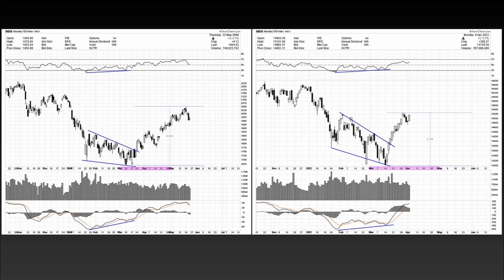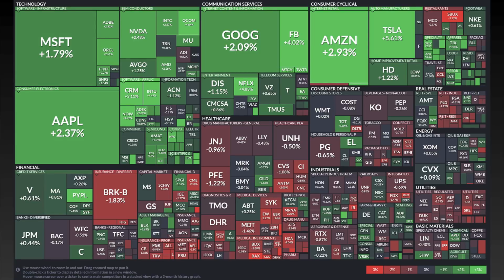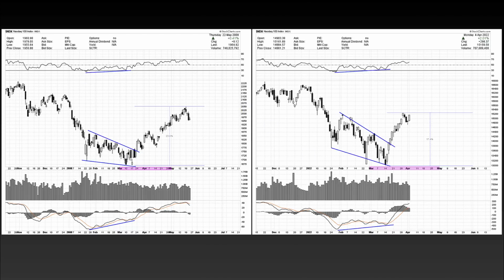Well, hey, everybody. Welcome back to the show. As you know, tech stocks took off like a rocket ship. I tell you what, it kind of looked like a yin-yang. Yin-yang, right? So green here, red there. Yin-yang. Pretty crazy.